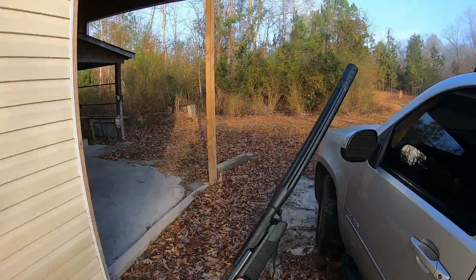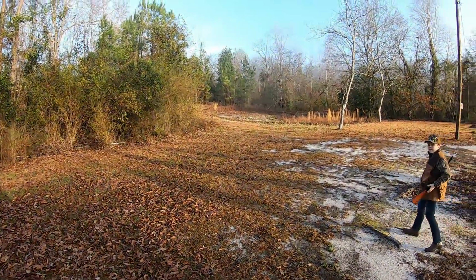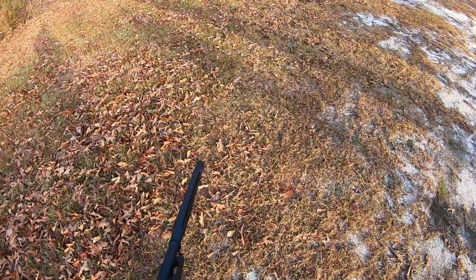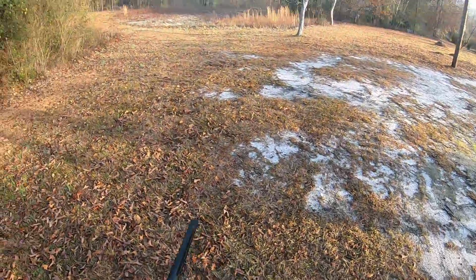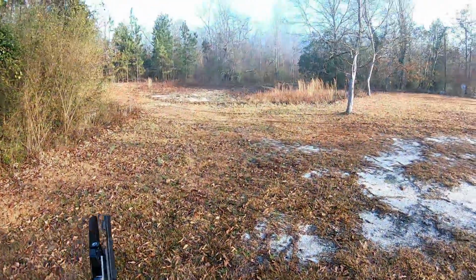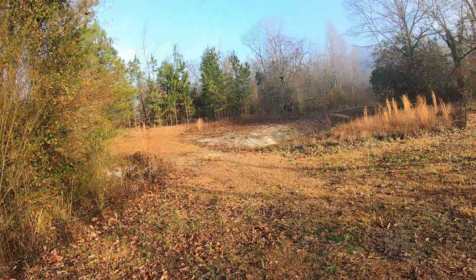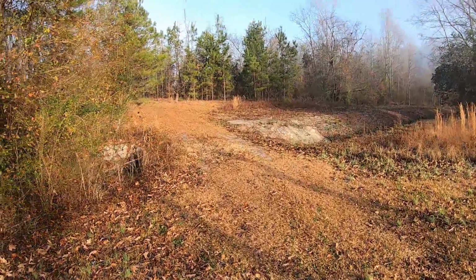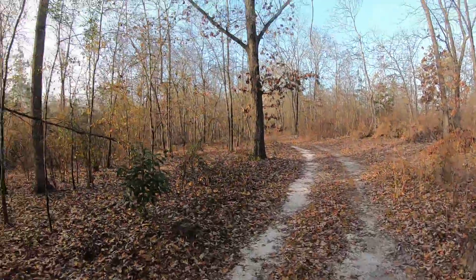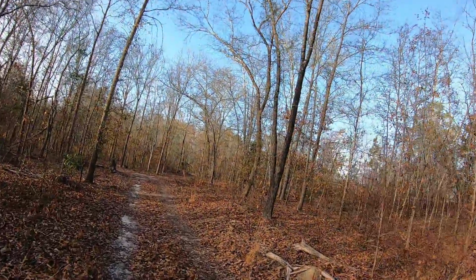So here's the Gamo Raptor Whisper. It's a good gun. I feel like it is, at least. Load it up. Go ahead and make sure your safety's on, and go ahead and put one in it. Always make sure your safety's on. So these are those pellets we're using, little piranhas. Let's see what we got. There's nest. I hear one. Listen.